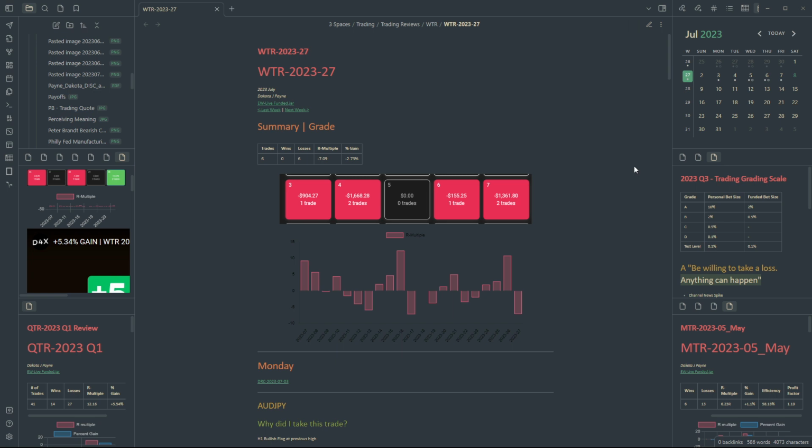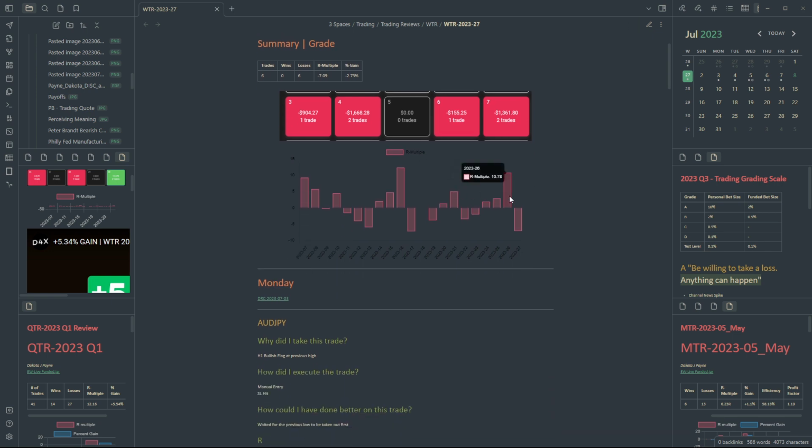I took 6 trades. I had 0 wins, 6 losses. Had a negative 7.09 R multiple and a negative 2.73% gain. This was exactly what I didn't want to happen, after the winning streak, going on a losing streak.